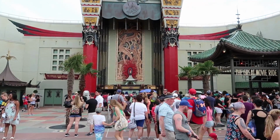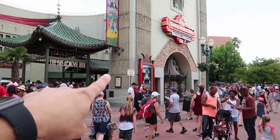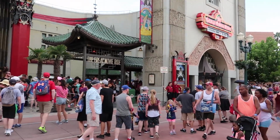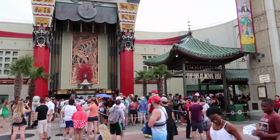Here we are out in front of the Great Movie Ride. Right now it is a 110-minute wait. Here's the very last part of the line right there. But the good news is we have a fast pass, so we're gonna go get some lunch and then we will be back to ride the Great Movie Ride.